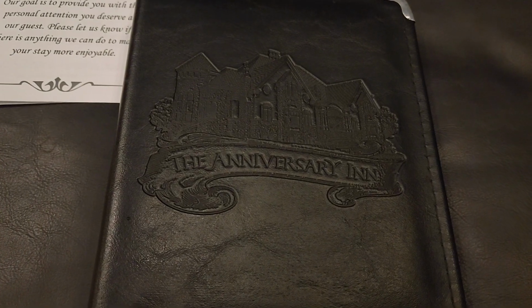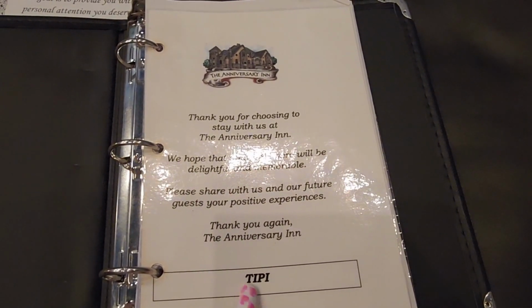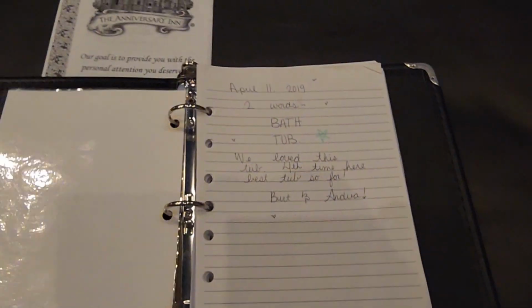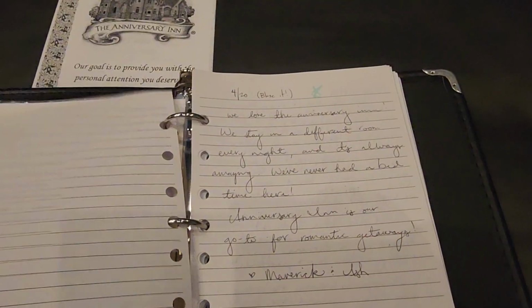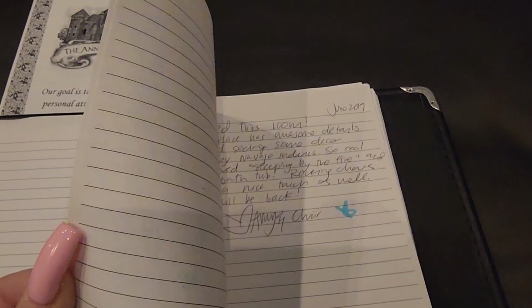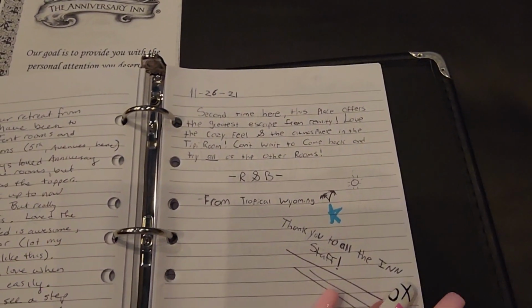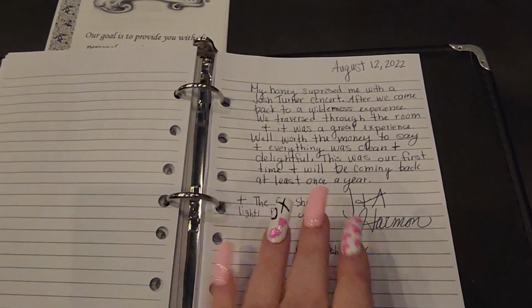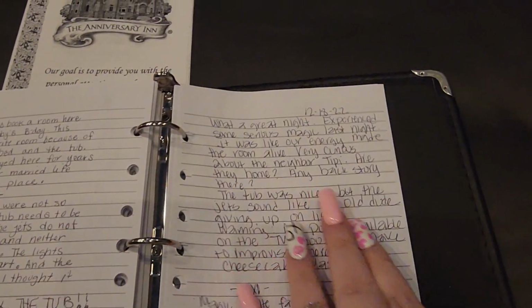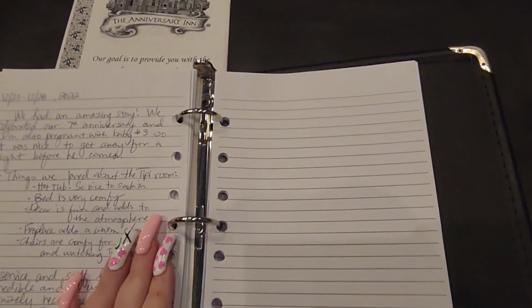And then we always show this book, and this is just what the room is. And then it's everybody's entries. Bathtub. But yeah. I didn't find any cool drawings in this one, but found some pretty funny stuff in there and perverted stuff that I'm probably not allowed to show. But I thought it was kind of funny and hilarious. So I'm getting ready to write our review in here. And then we will head home to our boys.